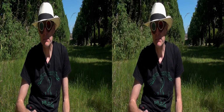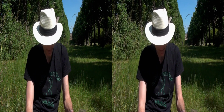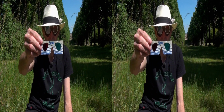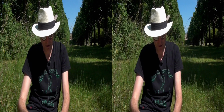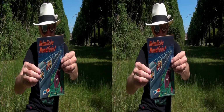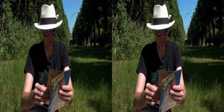I have specially prepared for you two comic books, one from the 1950s and one from the 1980s. The comic book from the 1950s had these goggles. It reads Suwa. What's Suwa? I can tell you. Suwa was a washing powder, a German washing powder that doesn't exist anymore. And they published this anaglyph advertising book, Heimliche Mondfahrt, Secret Moon Travel.